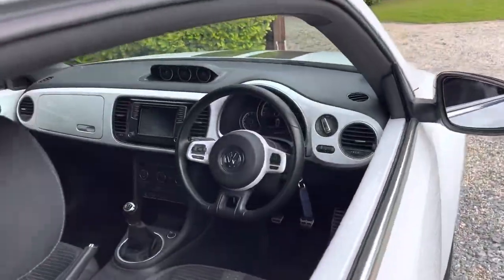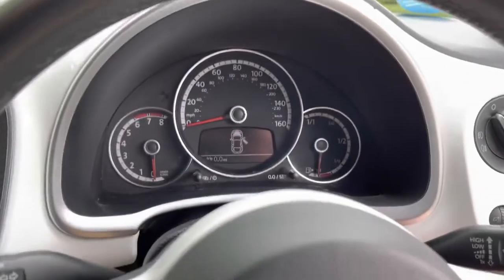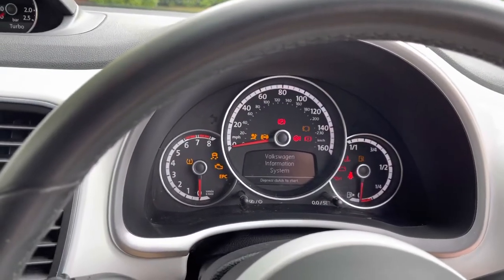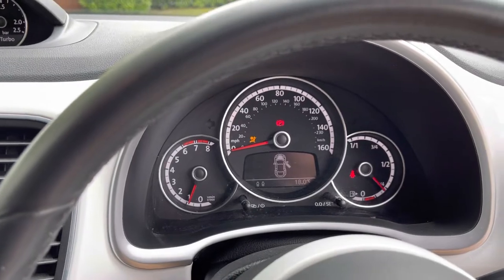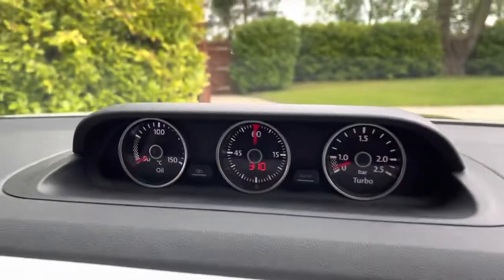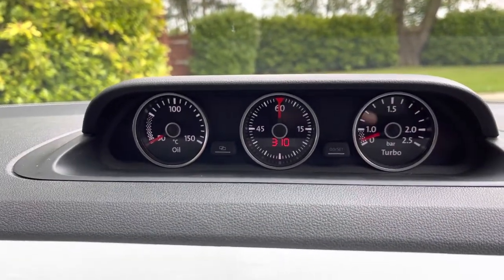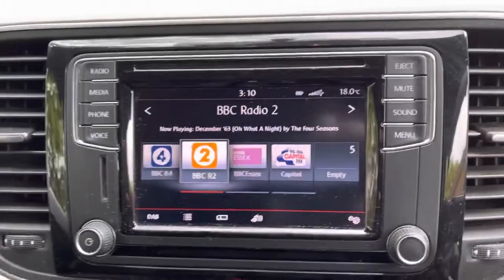Starter up first. So clutch down. And you've got a boost gauge there for the turbo. Track timer if you're going to take it on a track. There's your DAB radio.